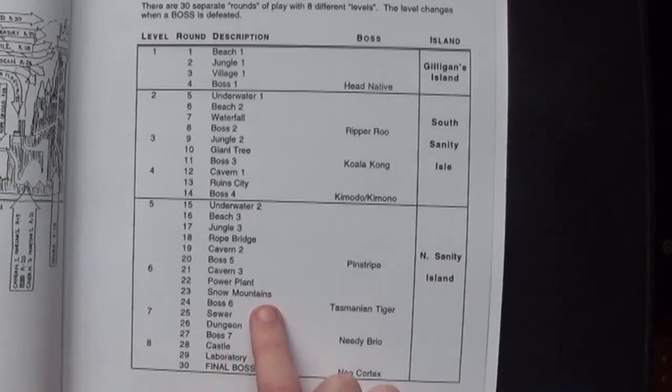So that didn't get added until Jack. Should have been. Boss 6, which was Ty. Or Tiny Tiger, Sewer, Dungeon, Boss 7, Castle Laboratory, and Final Boss.